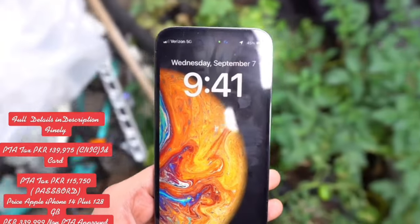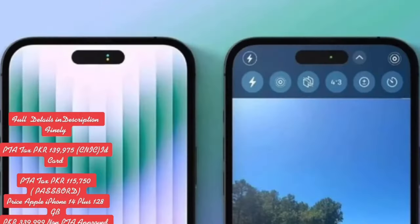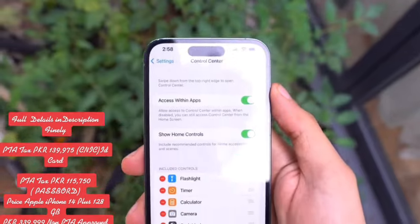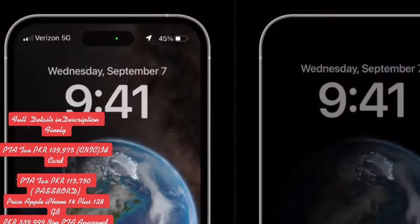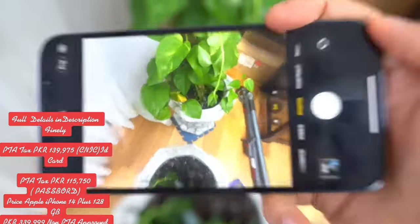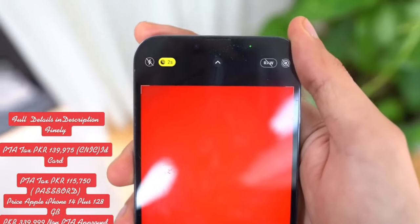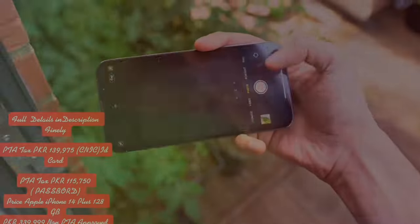Finally, PTA tax: 139,975 Pakistani rupees on ID card. PTA tax: 115,750 Pakistani rupees on passport. Price of Apple iPhone 14 Plus 128 GB: 339,999 Pakistani rupees, non-PTA approved.